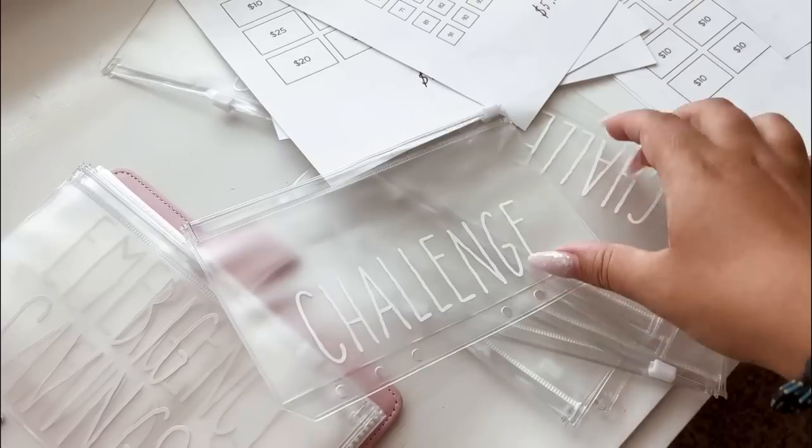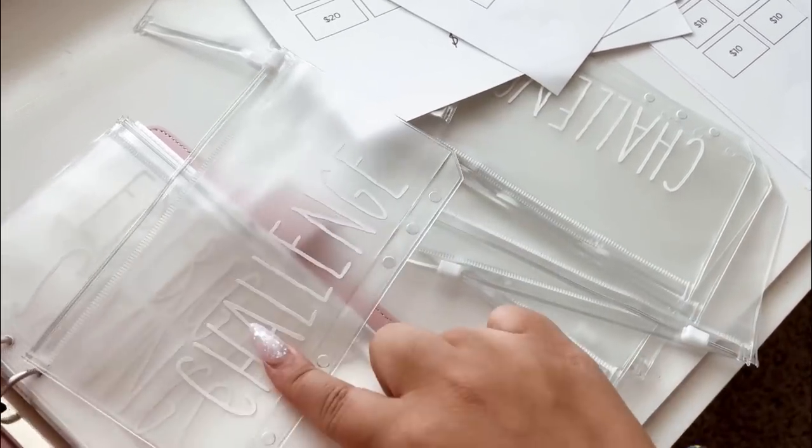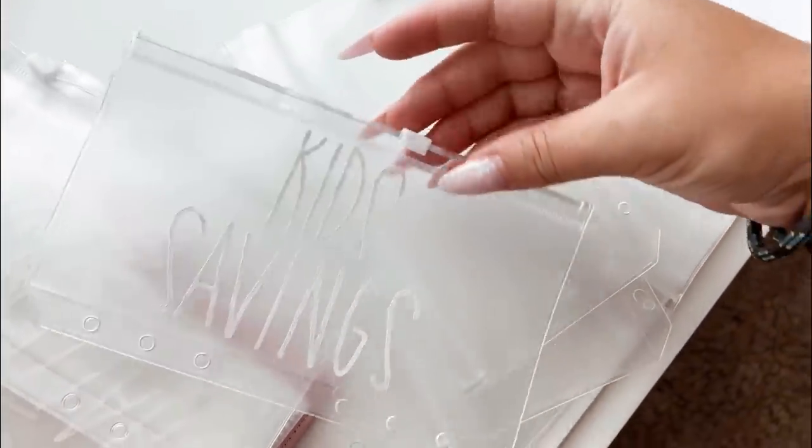I haven't finished writing the envelopes yet, but Imran's awake now. So I'm going to have to tend to her. But this is going to say 10s challenge. This one's going to say a 5s challenge. I need to make one for the 30-day challenge. And then I wrote one that said kids savings.